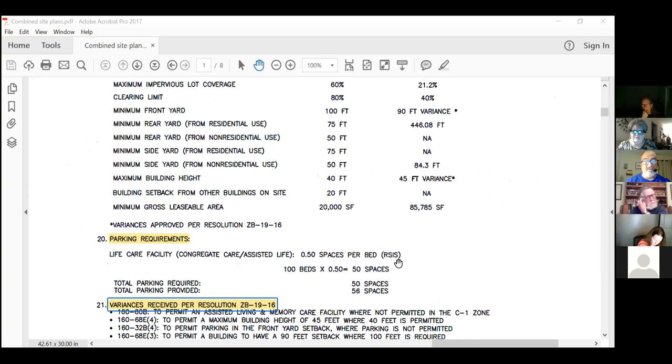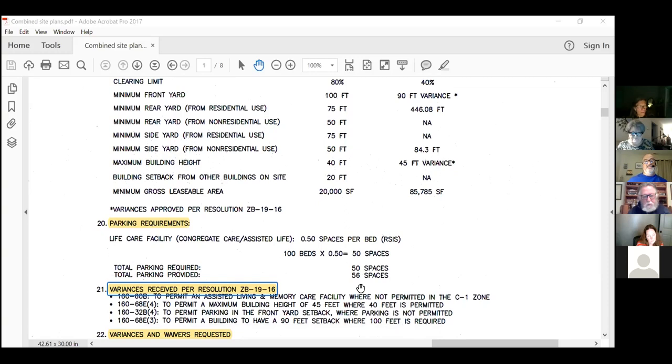Okay, so in this case, we have 100 beds, so they need 50 spaces, right? And what do they have? 56. So they're satisfying that requirement. As an environmental commissioner, what I look at here is, if they're required to have 50 and they have 150, or they have 100 or 75, my argument is, well, why do you need that many parking spaces? If you can reduce that, we can reduce the impervious footprint. And that becomes a really important factor.